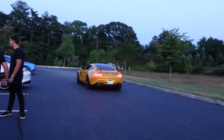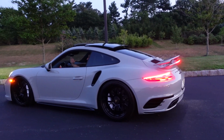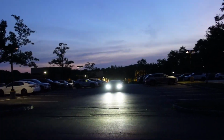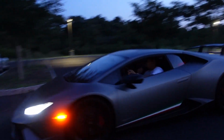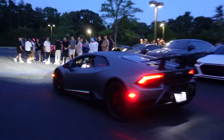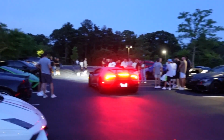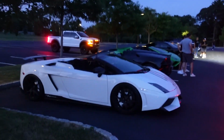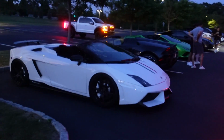Solar beam yellow, AMG GTS. A Huracan is here. Performante. There's a good Lambo presence here tonight. I'm excited. A few Uruses, Huracans, Gallardo. So I'm riding in this tonight, the Lamborghini Gallardo Performante Spyder.